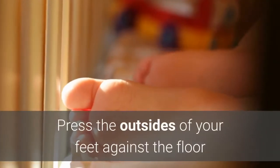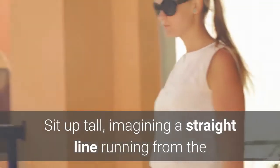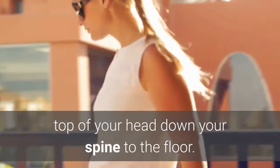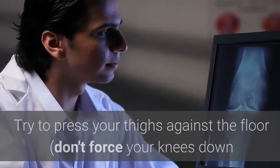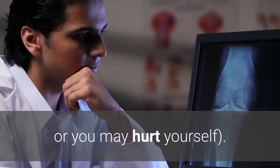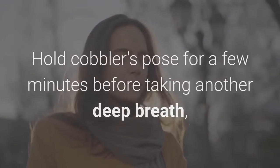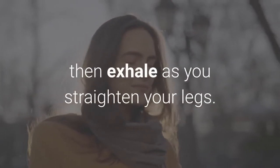Press the outsides of your feet against the floor and hold each foot in its same side hand. Sit up tall, imagining a straight line running from the top of your head down your spine to the floor. Try to press your thighs against the floor, but don't force your knees down or you may hurt yourself. Hold cobbler's pose for a few minutes before taking another deep breath, then exhale as you straighten your legs.